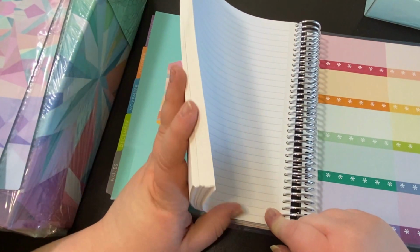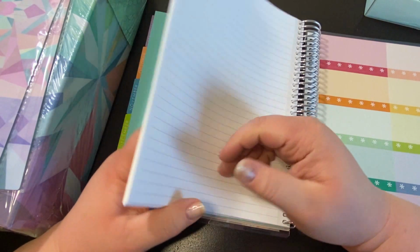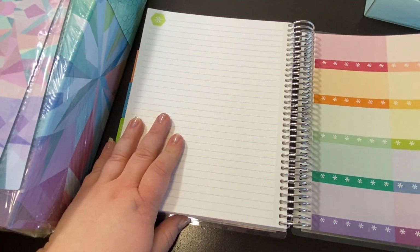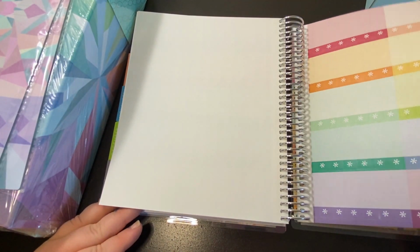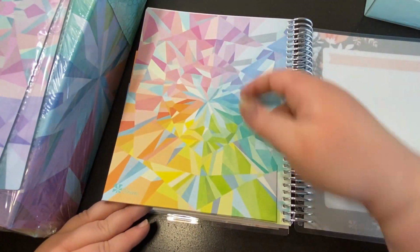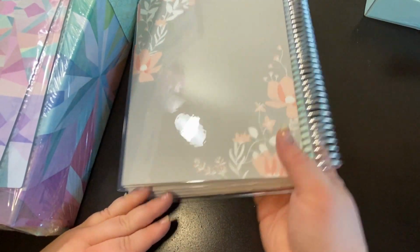But I figured this would just be a really nice notebook. Even though the calendar is not going to be applicable, at least I'll still have a really nice notebook. And then you get stickers. Those are just label stickers. And then the pocket, love that. Here's the back cover.